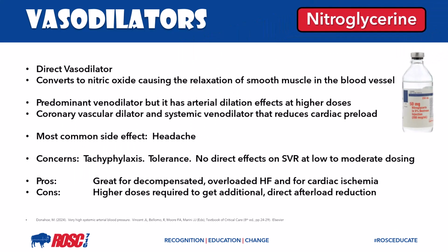Starting us off, we have nitroglycerin. So we use this medication as a coronary artery dilator and a systemic venodilator. It's a direct vasodilator by means of nitric oxide induced vascular muscle relaxation. So what I'm saying here is it dilates the venous system and causes a pooling of venous blood and decreases cardiac preload. At high doses, it can contribute to systemic arterial dilatation as well.